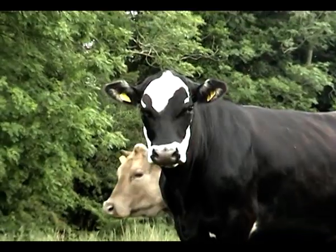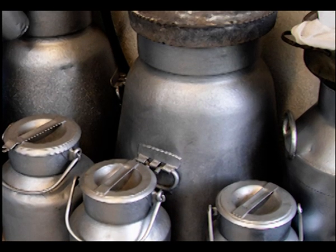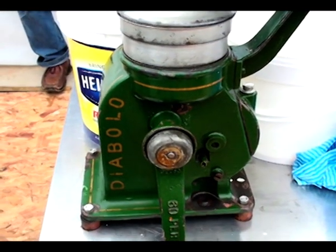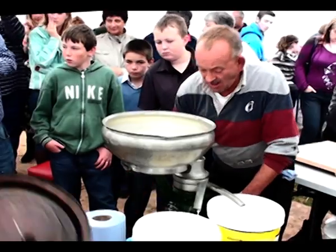The fresh milk produced by the cows on the farm was stored in open tanks to cool down and set for up to one day prior to being used to make butter. The cream and milk were then separated using a separator.